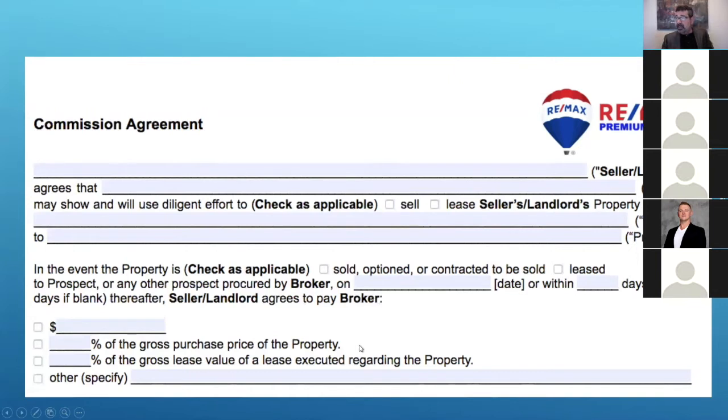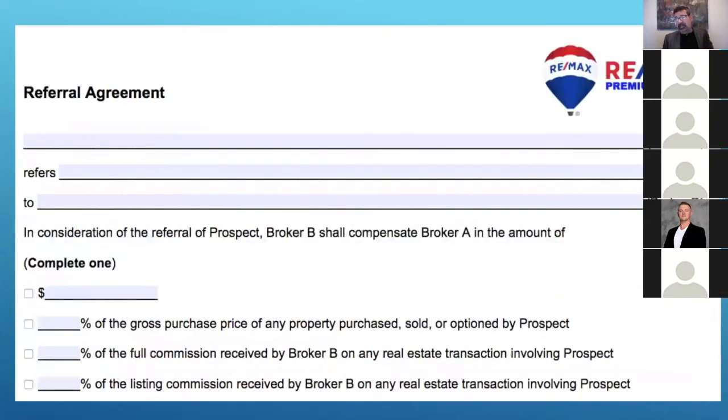That's what you are agreeing with the seller. Mr. Seller, if I bring the buyer, and the buyer buys the property, you agree to give me 3% commission. Then the seller says, yes, I agree to give you 3%. Then you put the 3% here. And the seller and the brokerage will sign at the bottom of this agreement. Okay, this commission agreement is between broker and seller or landlord. You could use it also for landlord. This is what I was mentioning before, you know, referral agreements between brokers.